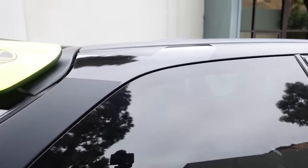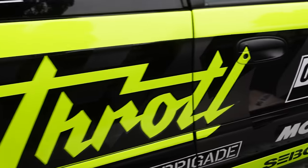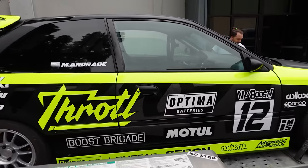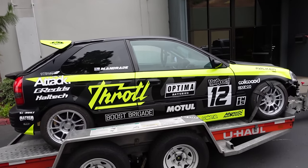That's crazy. So what I didn't really explain was the gloss is actually a big giant Throttle logo down the whole side of the car. So the gloss that's all here is a big Throttle logo, but if you back up, you see it. The gloss black was used to blend all the satins together, the satin carbon and the satin black. What do you think, Will? That's freaking rad. You cannot miss that.